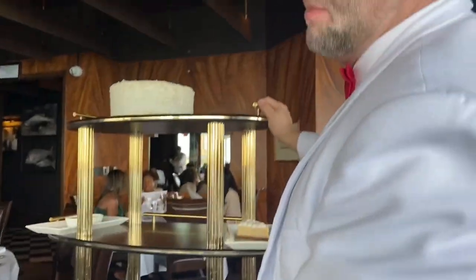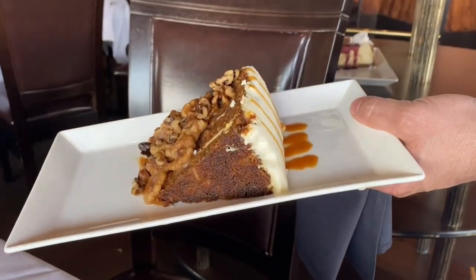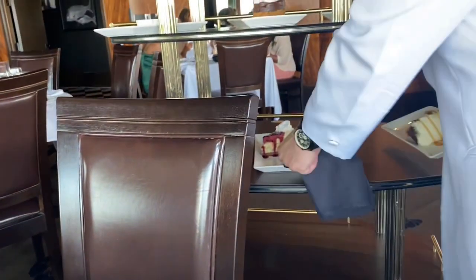Chocolate graham cracker marshmallow, so it's very like a s'mores. Creme brulee. Carrot cake with candied walnuts and caramel sauce. New York style cheesecake, raspberry sauce.